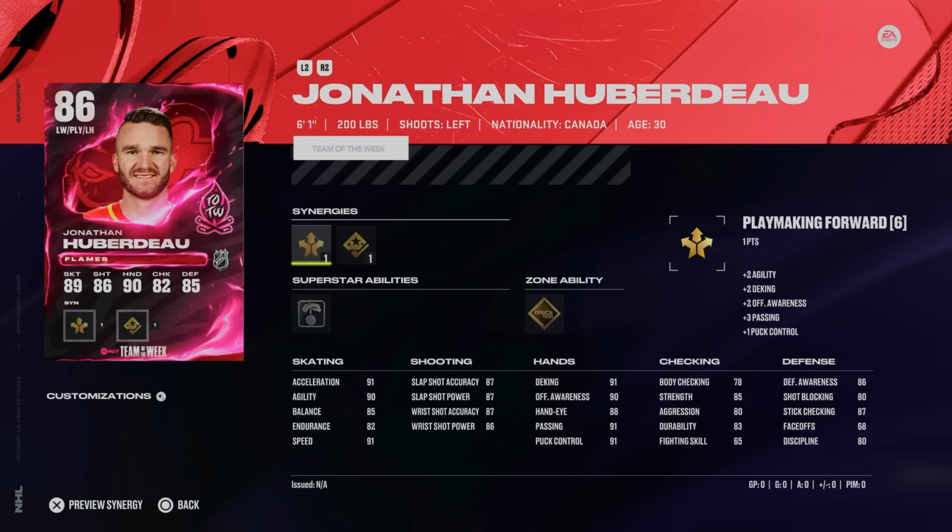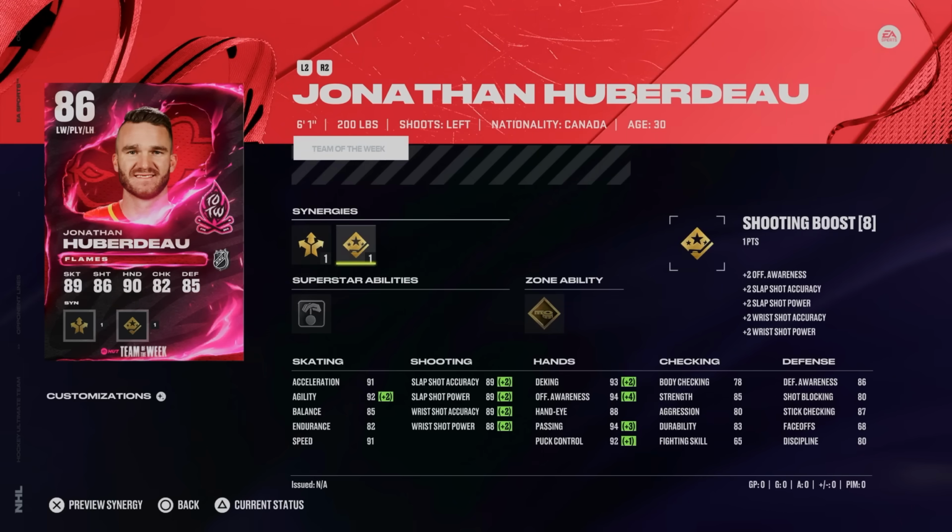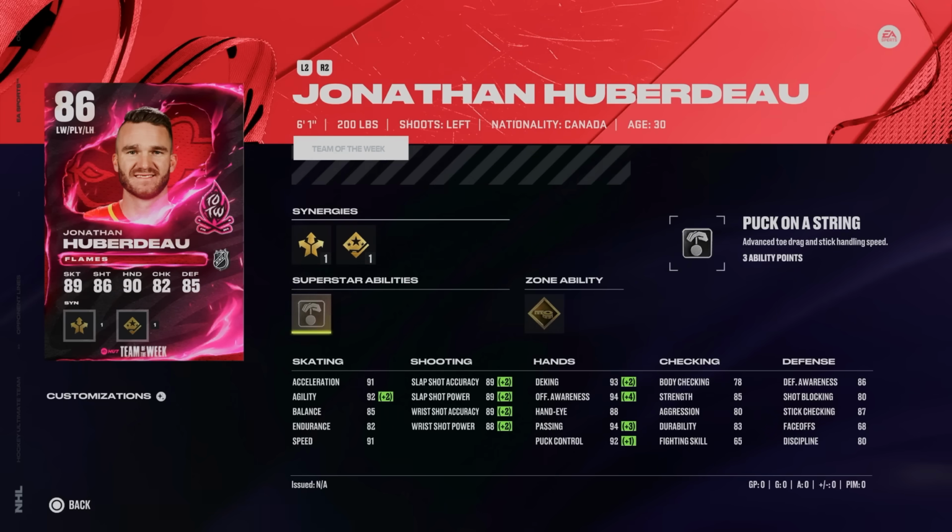John Tavares finally showed up this season with 91 speed and excel on this 86 overall, playmaking forward and shooting boost. Just really not much to see here. Much like Brendan Hagel, though, you could get away with it just because he's into the 90s for skating. His shot is below 90, which is tough because all of the goaltender overalls are much higher now.